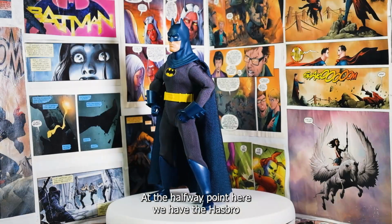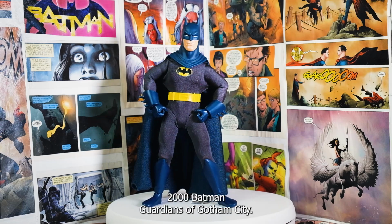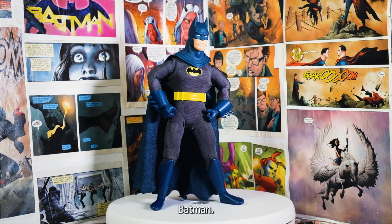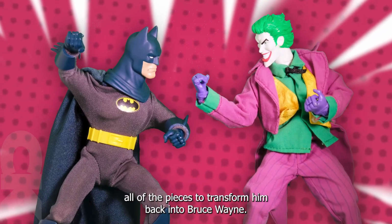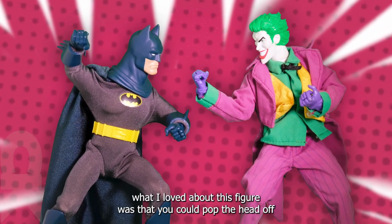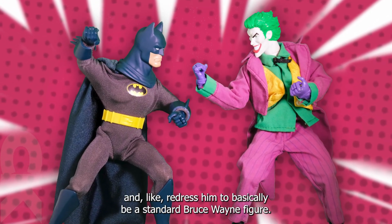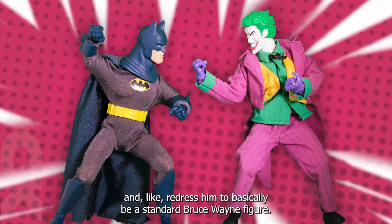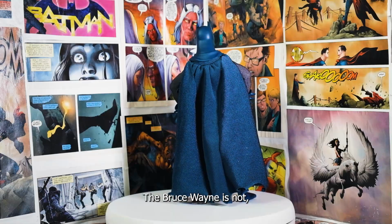At the halfway point here, we have the Hasbro 2000 Batman Guardian of Gotham City Batman. Now, I do not have all of the pieces to transform him back into Bruce Wayne. What I loved about this figure was that you could pop the head off and redress him to basically be a standard Bruce Wayne figure. And so the Batman is complete, the Bruce Wayne is not.